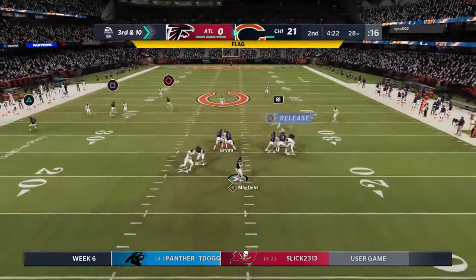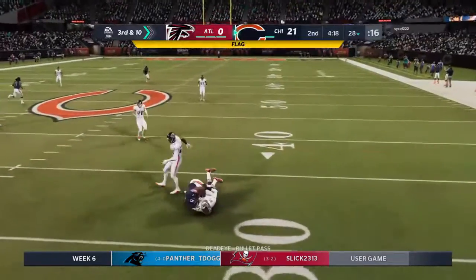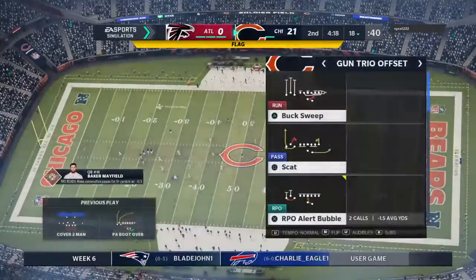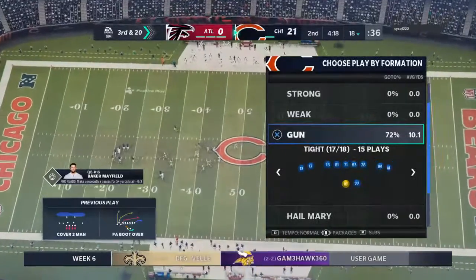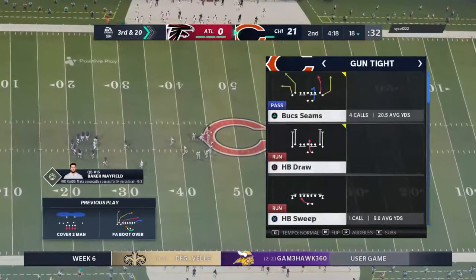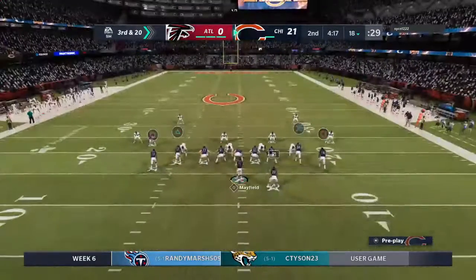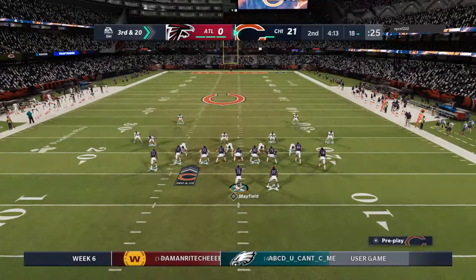On 3rd down, Mayfield. Caught on the right side by Jones. And he's going to get forward for about 5, but that may be coming back. What say you, Mr. Referee? And this 3rd down looking very tough after the holding penalty. 3rd and long.